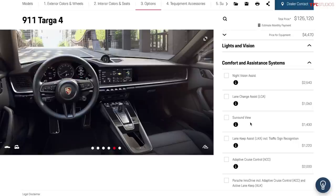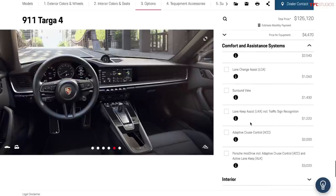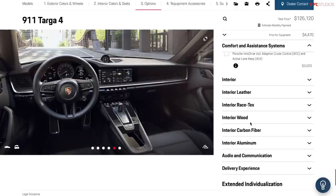Adaptive cruise control is $2,000. $2,000 for adaptive cruise control. There's lane change assist. There's just so many little things that you typically find standard on a normal car, but Porsche makes you really spec out each individual option. So that's the downside of having so many different potentials. But the upside is, you could go crazy with the seatbelt colors and the seat colors and the stitching deviation. I mean, the world is your oyster if you can afford it.